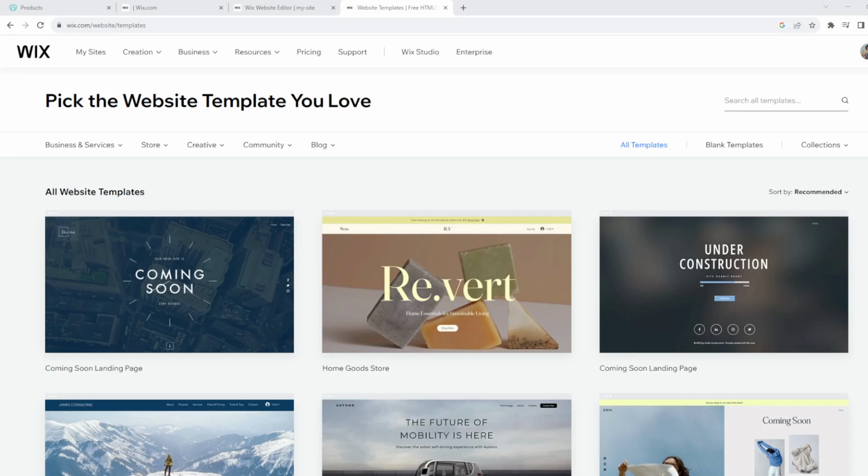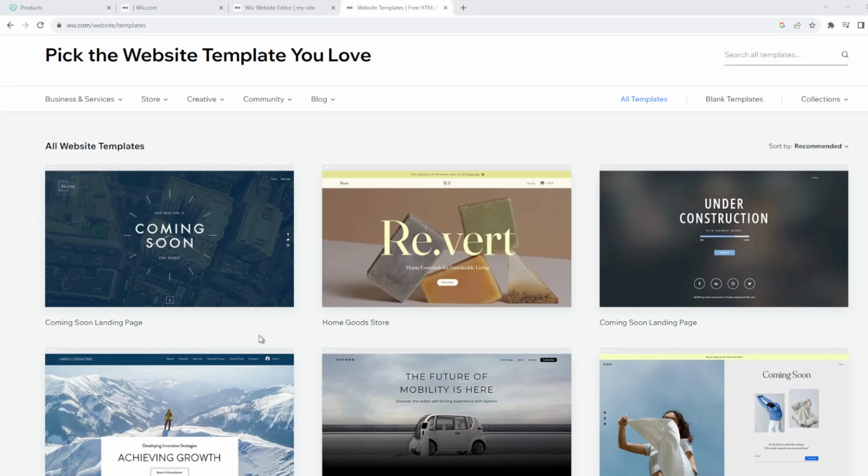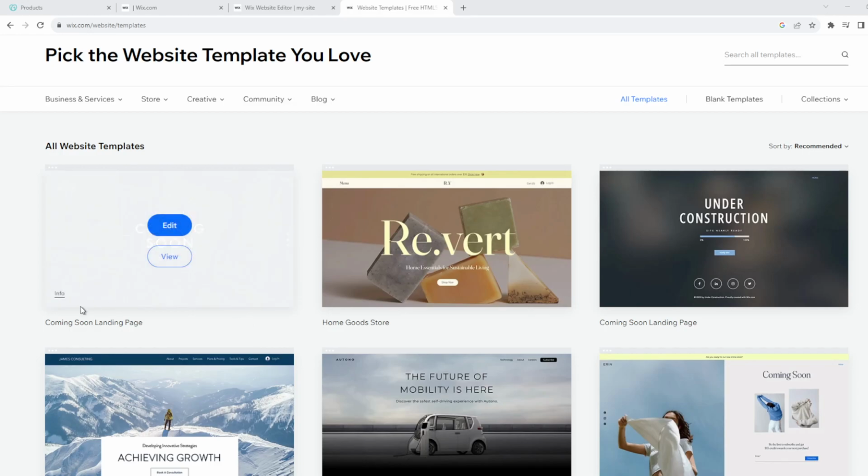Once you are on the website templates, make sure that you put this in your mind. Making your website responsive in Wix will give you and your business advantages, ensuring a positive user experience and helping your site perform well in today's diverse digital landscape, okay? Because responsive design adapts your website's layout and content to fit different screen sizes and resolutions, providing an optimal viewing experience for all visitors regardless of the device they use.